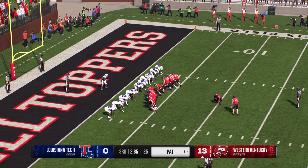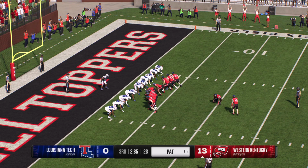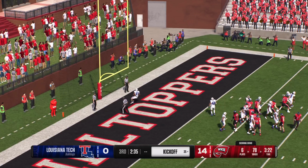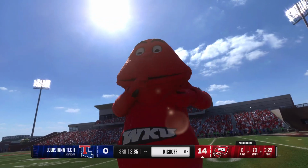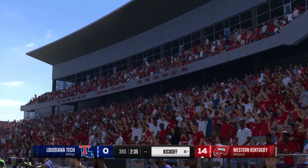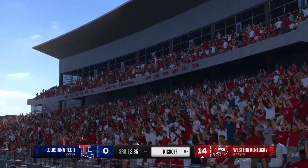Lining up to tack one more onto that lead. And the extra point makes it 14-0. So that scoring drive took only 6 plays. And it was punctuated by an 11-yard run for the score.